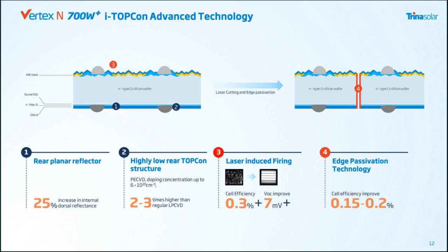We all know that behind every 0.1% efficiency increase lies the relentless effort of our technical team, and our TOPCon cell laboratory efficiency has reached 26%. In our latest iTOPCon Advanced technology, we have employed a laser. We have applied a planar reflector, a 25% increase in internal dorsal reflectance, and a highly low-resistance TOPCon structure. We're using PECVD, which is 2 to 3 times higher than regular LPCVD.